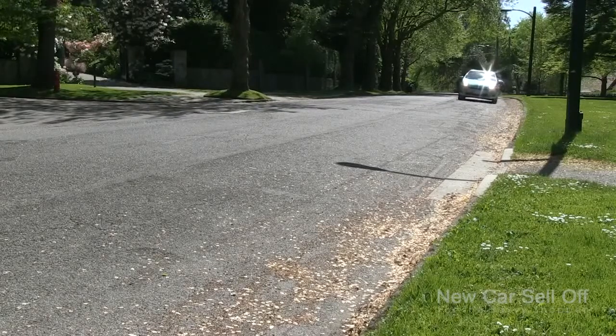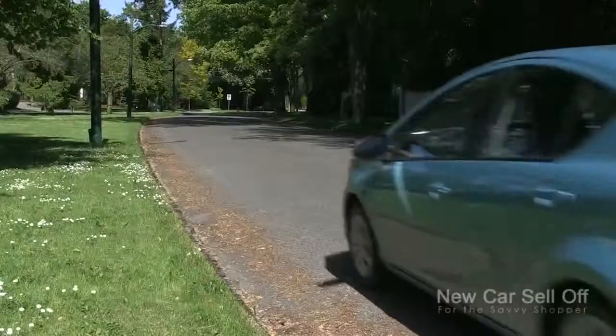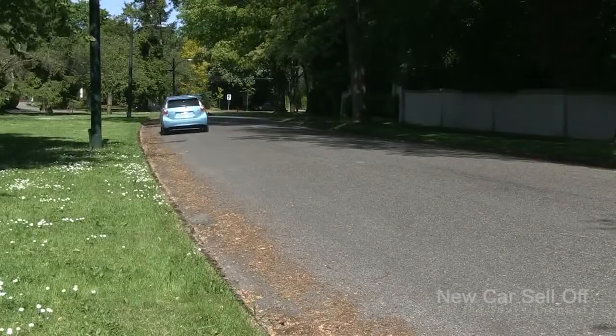So this car is for somebody that really wants a small runabout for the city, doesn't need the full size of the regular Prius, and is looking for good fuel economy. Don't expect to get the fuel economy that is posted unless you really try at it. You're going to get something that's fairly close.